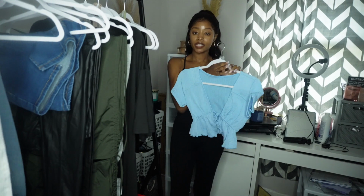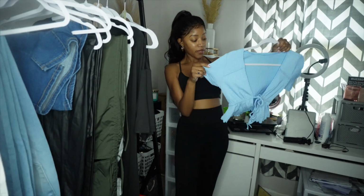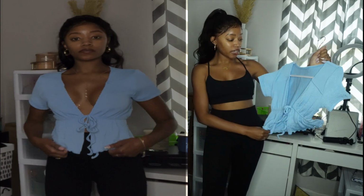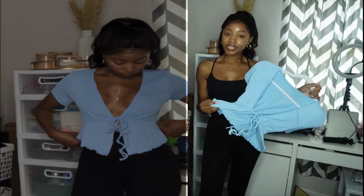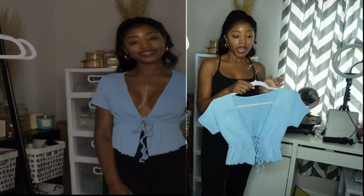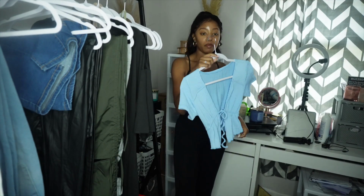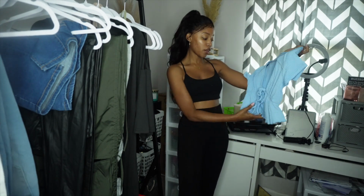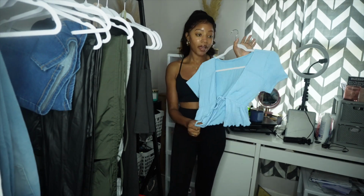So here is another top, and it's in this, I guess you could say, sky blue or baby blue color. Crazy, ever since I bought those blue shoes from Saucony, I've been really liking this baby blue color. And funny enough, it's actually my younger sister's favorite color. So if I don't end up liking the top, I can always give it to her.